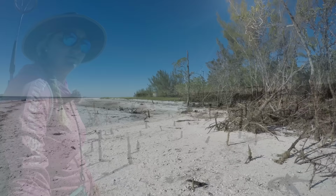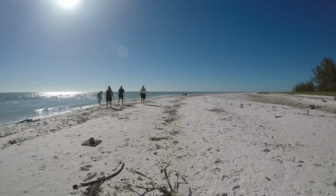Okay, so here's that first corner of the beach that I was on before. Here's some of these rack lines we saw before.